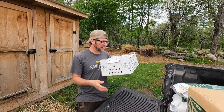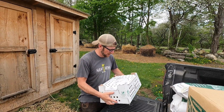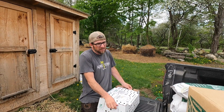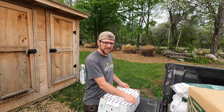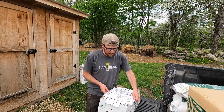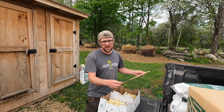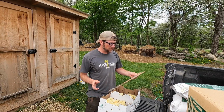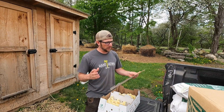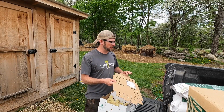This is another batch of 50 meat birds from McMurrayHatchery.com. I'll link them in the video description down below. This is who we're getting all of our meat birds from this year, and we have at least one more batch coming, maybe two. So we have 50 plus two. We have 50 jumbo cross males that we paid for, and then they shipped us two free just in case something happens during shipping.